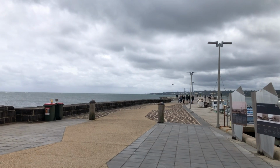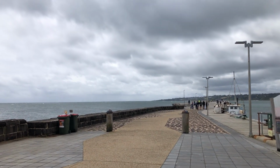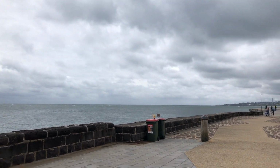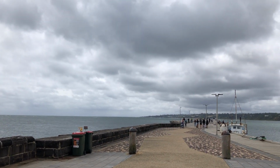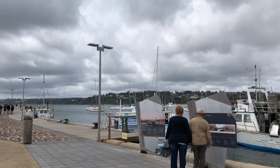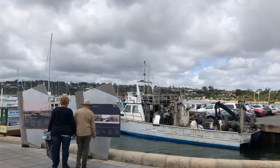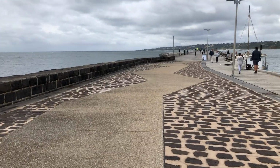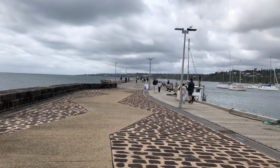So this pier was built in the late 1850s, and I guess it's what helped Mornington become the major gateway in and out of the Mornington Peninsula for freight and passengers or people who wanted to come down and spend the day here.